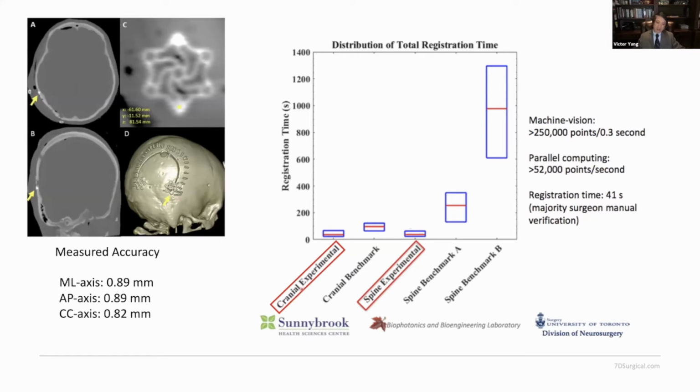And all of that is accomplished, as I'm showing you in the graph here. These are the cranial experimental system that we are focusing on, and the time involved in getting that type of accuracy is less than a minute. It's 40 seconds. A majority of the 40 seconds is actually surgeons figuring out whether they believe the accuracy or not.